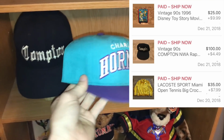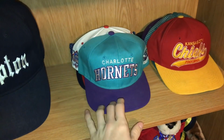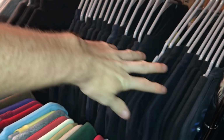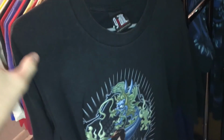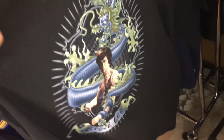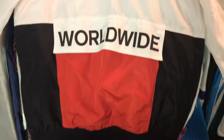Next we have a Charlotte Hornets snapback made by Starter, and this sold for 20 bucks on my vintage eBay store. I had to search through my black tees on the rack to find this Bruce Lee tee that I sold for $15 plus shipping. I think I had this up on eBay for $30, and I took the $15 offer. It had no watchers. It didn't have that many views, so I was like, let me just take the money and run.